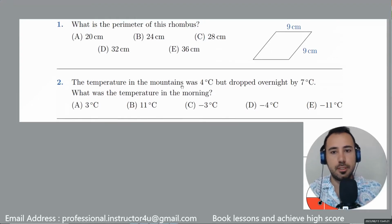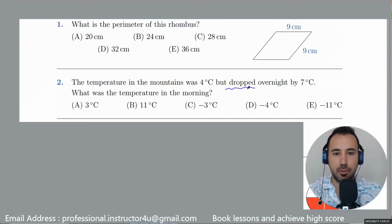The temperature in the mountains was 4 degrees Celsius, but dropped overnight by 7. Okay, for the friends who don't speak English as their mother tongue, drop means decrease. So it's going to be 4 and it's decreasing by 7. So basically it will be negative 3. Okay, so that's going to be question 2.